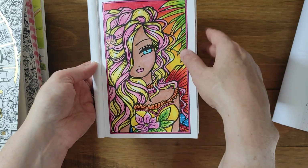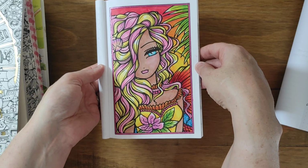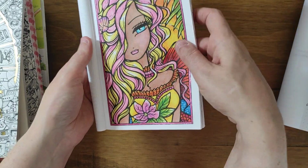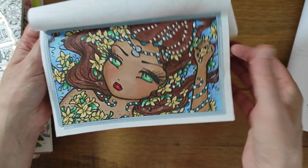The hair was an inspiration. I love the way the orange and yellows are blended. I just love this one. Absolutely love it. So that was kind of towards the beginning of the month. And then I completed this one literally the other day.